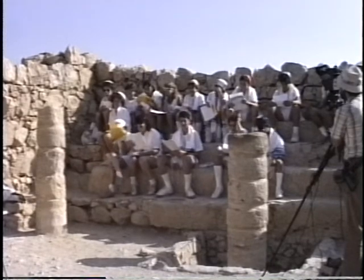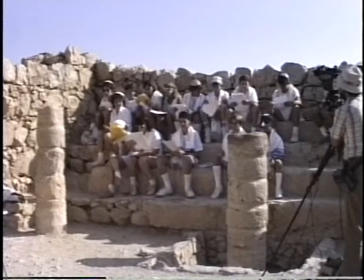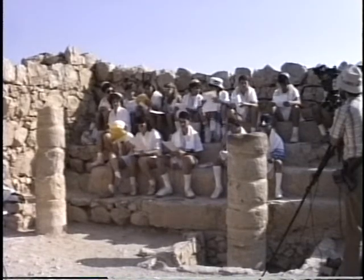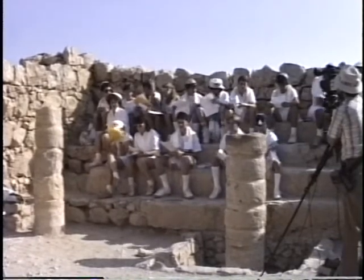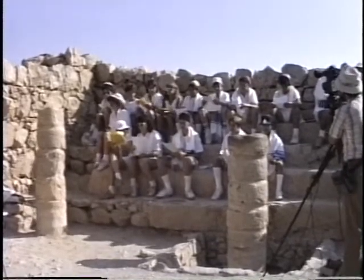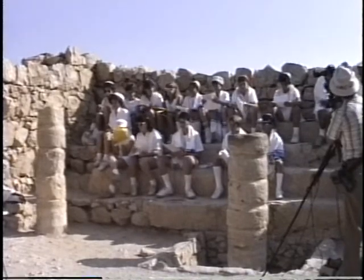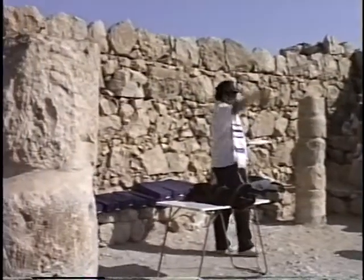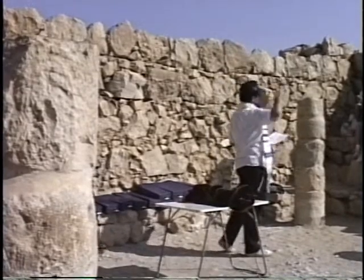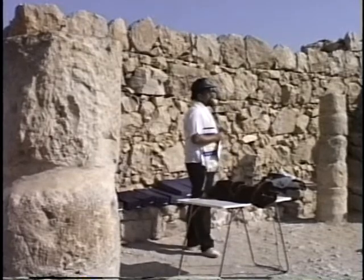And this is why Masada is becoming a center for many, many Jewish youngsters from all over the world to come and to celebrate their bar and their bat mitzvah. You know that in the middle of the harbor of New York, there is a copper lady standing with her hand like this. You call it the Statue of Liberty. Masada is our Statue of Liberty.